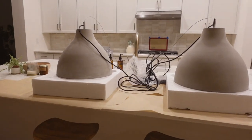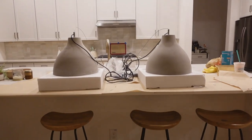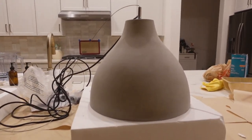So then the pendant lights came. And this is what it looks like. They are huge in comparison to the bar stool. That is the size of the pendant light. I got these from Shades of Light. This is made of concrete.